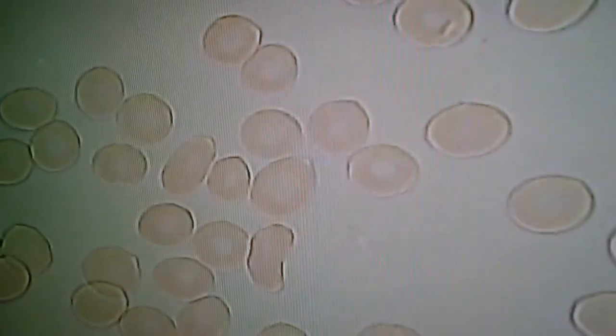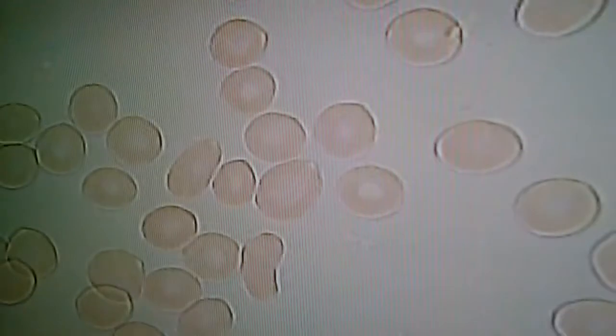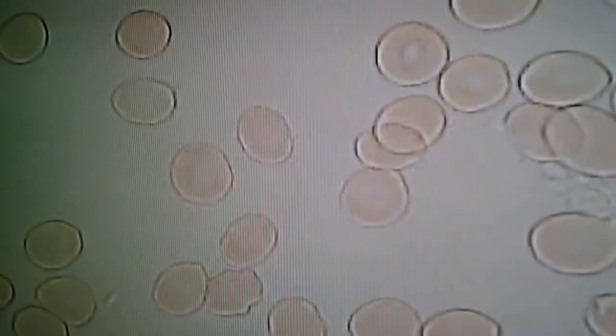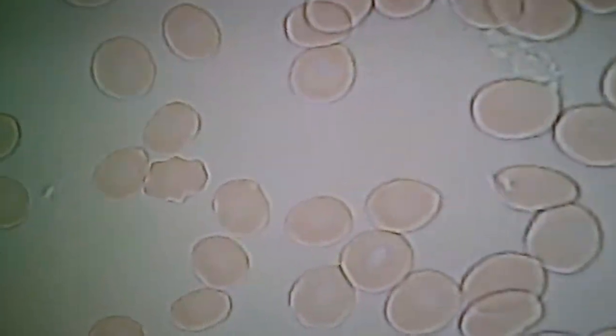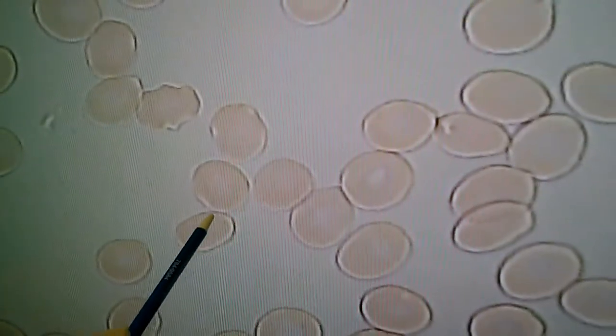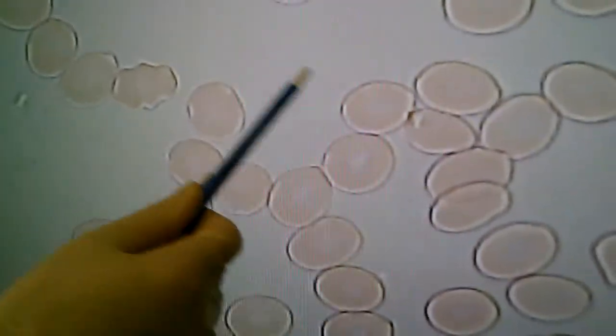Are you currently menstruating? No. Are you having menstrual cycles? Yes. Regularly? Yes. Okay. Where are you in your cycle? I would start tomorrow. You start tomorrow. Okay. So it makes sense then that we're seeing these, because usually right a day or two before, a day or two after, and during your cycle, we're going to see these oval-shaped cells.